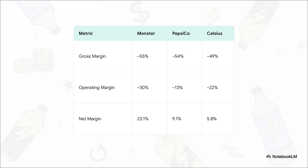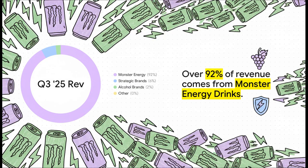That is massive. When we do an operational deep dive, we see their revenue concentration is heavily skewed toward their core high-margin product. Over 92% of their revenue comes straight from the Monster energy drink segment. Now sure, they are trying to diversify a bit into alcohol and some strategic brands, but make no mistake, their incredible operational leverage comes from this intense laser focus on a single, highly profitable category.